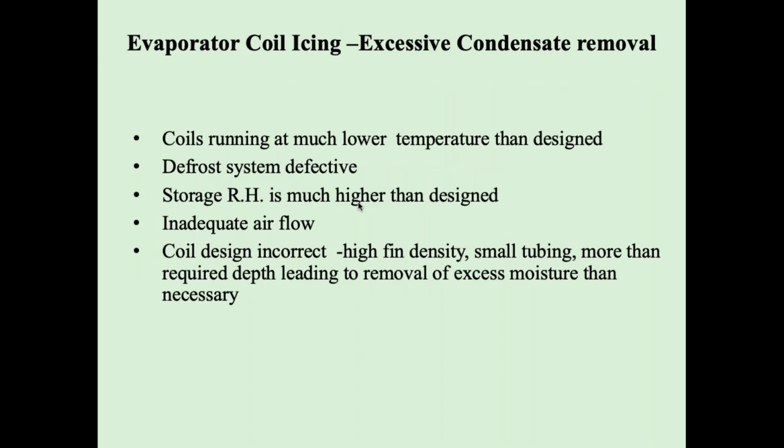Now, evaporator coil icing, excessive condensation removal. This is because your coil is running at a much lower temperature than desired. Defrost system defective. Storage RH is much higher than designed. That's why there is a lot of moisture, inadequate airflow, and most important is that your coil design is incorrect. A lot of people, to save cost, use high density coils, 6 fins per inch, 5 fins per inch, etc. For low temperature jobs, you should not use more than 3 fins per inch.